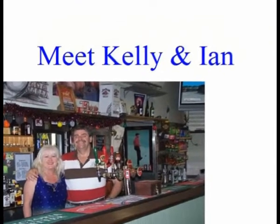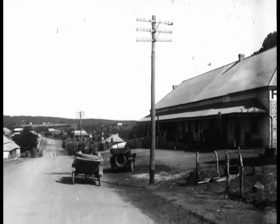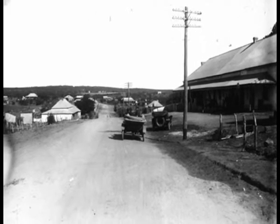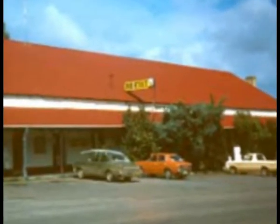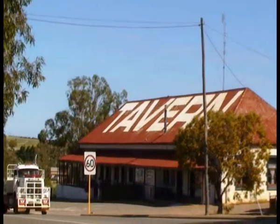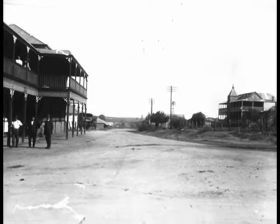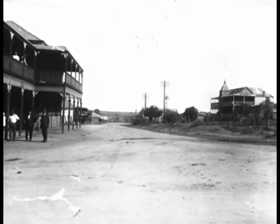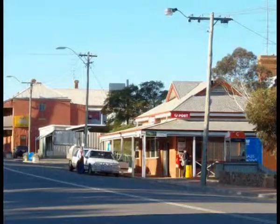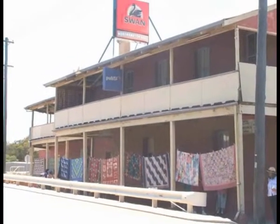Northampton boasts at least 3 taverns. The original Railway Tavern was built when the railway was completed in the late 1800s. It's operated ever since, and it's still serving beer today. An early view of the Northampton Motor Hotel with the Catholic convent in the background. It still looks the same in this 1950s shot, and in 2008. Beer is still on tap.